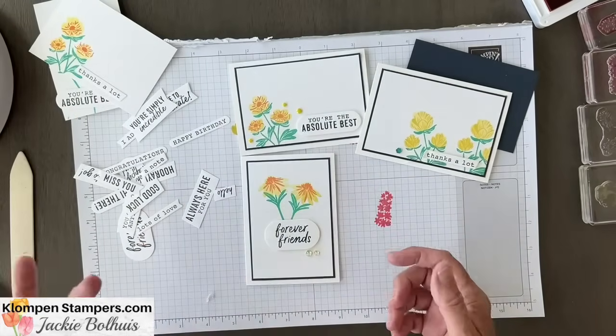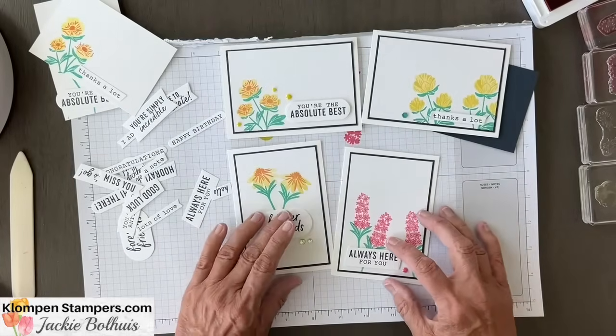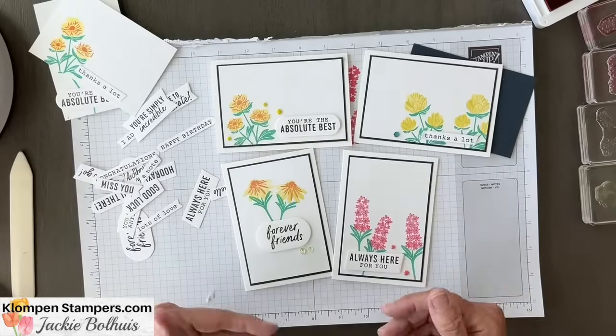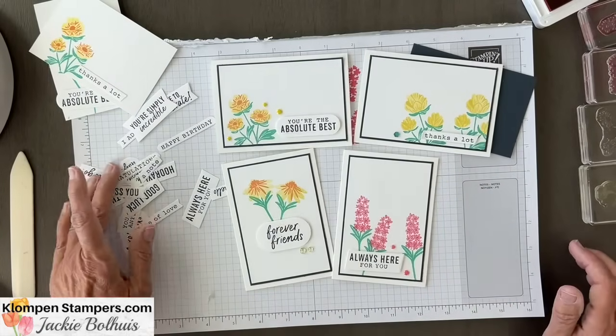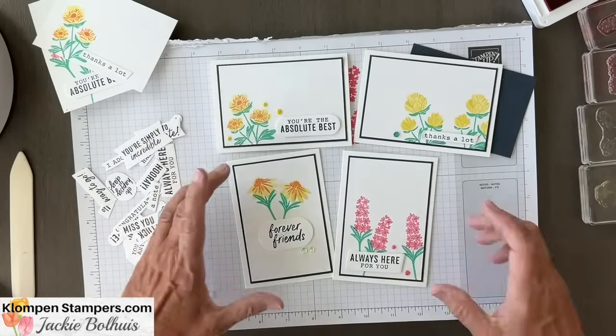Here's another one. These are all from that same stamp set, and they're similar to what I just stamped for you. So combine a floral set or whatever kind of set with this many messages stamp set, you're golden. You got greetings for everything.